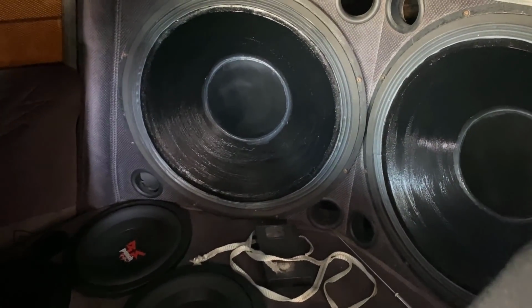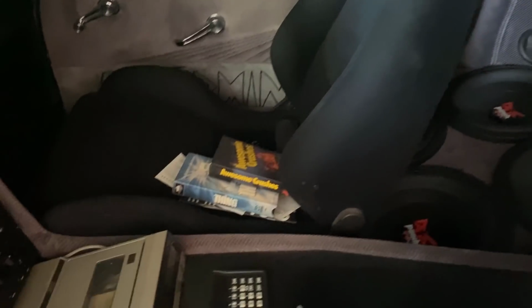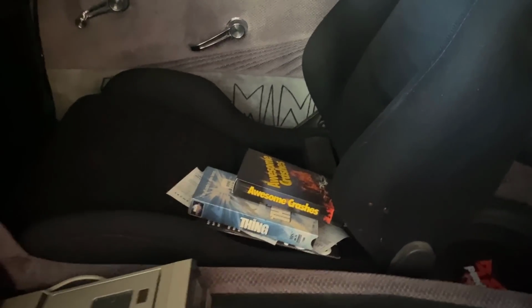I wonder what's on those VHS tapes laying around. The Thing. Awesome crashes. Are you watching movies when you're driving?